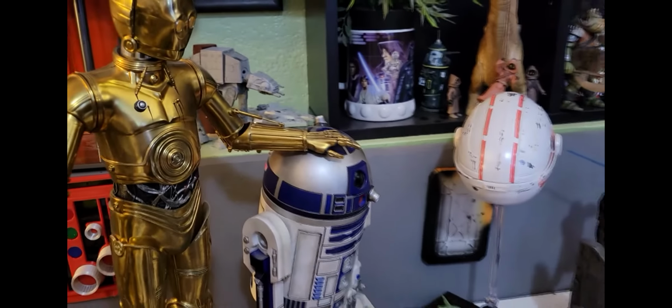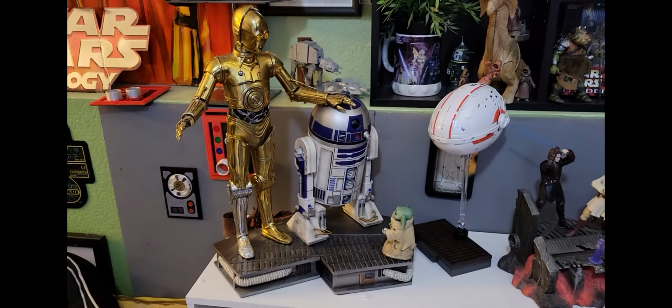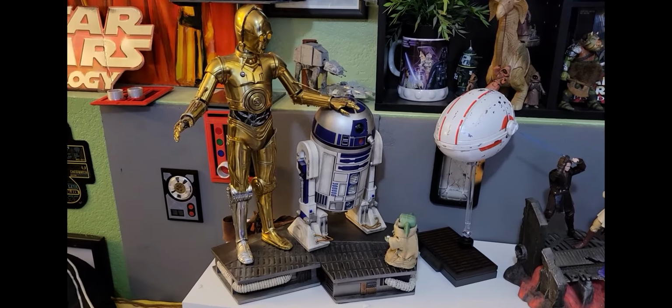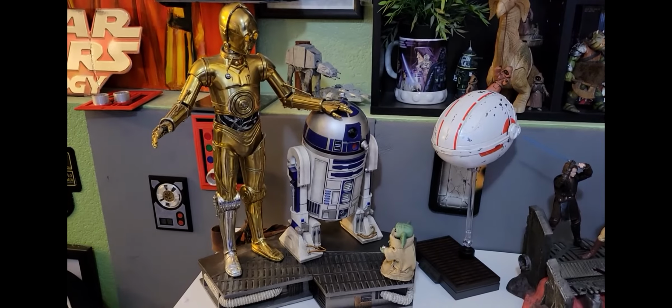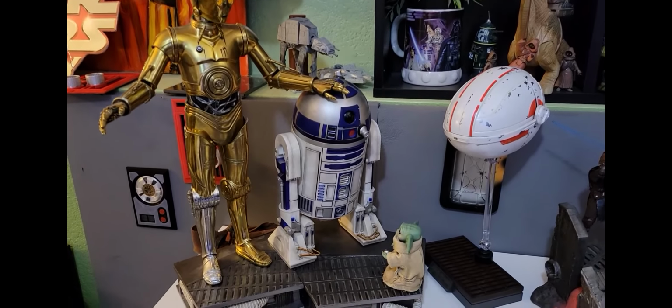But there he is with my 1/4 scale premium format C-3PO and R2-D2. Talking about giving new life to a piece that I was kind of getting bored with. Not that I wasn't going to sell it or anything. Let's not go crazy. But I was kind of getting bored with it. And it kind of gives a new life to these guys right here.